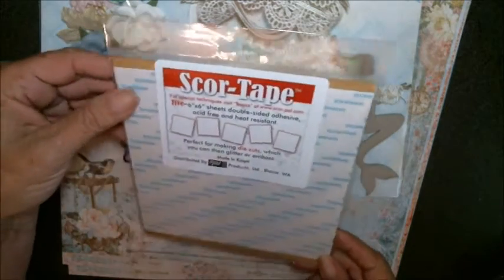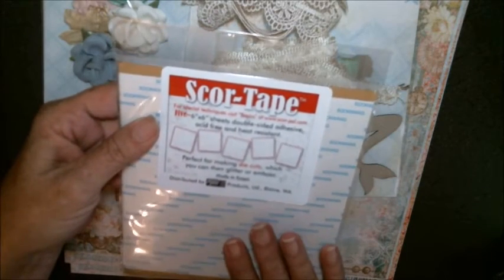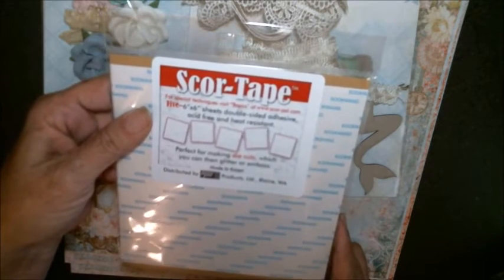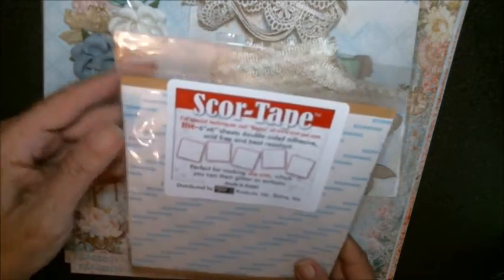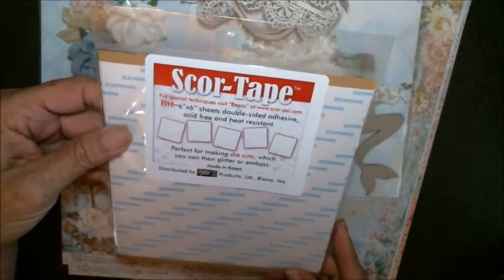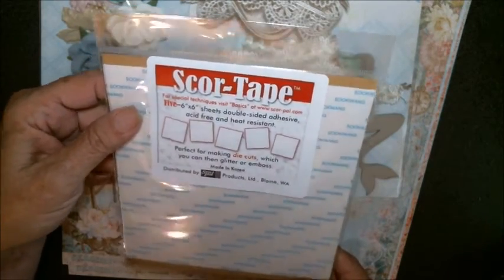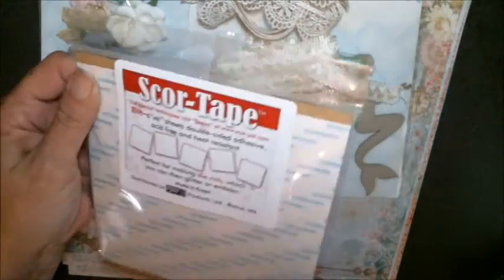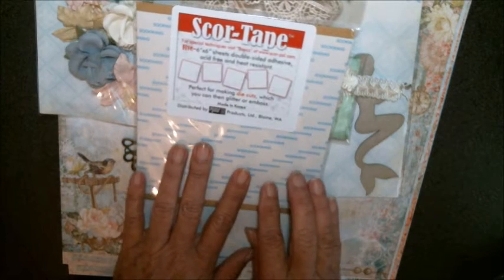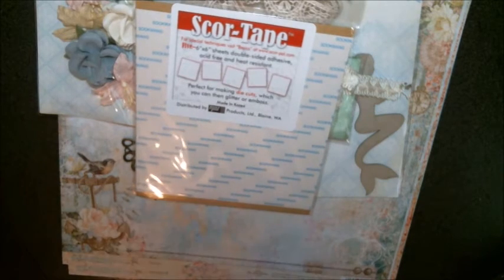She sent me a package of the score tape sheets. Love these. If you've not used them, you have to try them. Highly recommend them. They are fantastic when you're making smaller projects. These 6x6 are perfect for a 6x6 mini album for the covers. Save your score tape rolls and use just one sheet. So definitely will be using those. She also sells them in the 8.5 by 11 size too. I have used both sizes and I love them both.